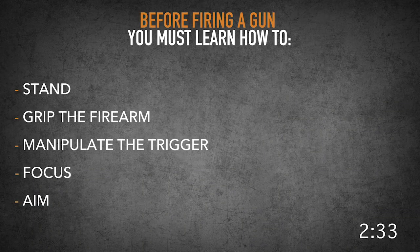You need to learn how to shoot at home before you go to the range and start making the gun go bang. You need to learn how to stand. You need to learn how to grip the gun. You need to learn how to manipulate the trigger. You need to know how to focus and aim. You can do all of that stuff at home, and you can do it before you ever fire your first round, and you'll be a much better shooter and you'll learn a lot quicker for it.